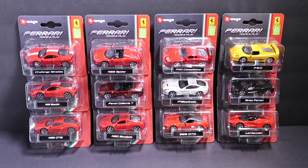All right, guys, I know they're not Hot Wheels, and you know what? I'm not completely 100% committed to Hot Wheels, because when some other manufacturers make some really cool cars, I really cannot pass them up. So we've got the BBURAGO Ferrari race and play set, the complete 12 set. I finally put it together, been waiting to get all 12 cars from this set. And we know that Hot Wheels lost the license to Ferrari and BBURAGO has it now. So let's just see how cool these cars are and how well they are made.